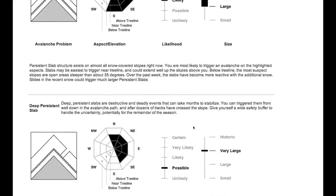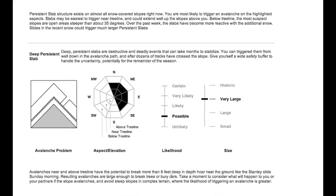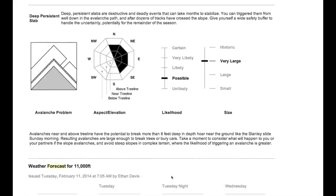Our final avalanche problem is the deep persistent slab that has plagued us all season long. This is the monster in the basement that should always be top of mind when considering our trip plan. This problem is mostly present above and near treeline from north to southeast aspects. The likelihood of setting one of these off is possible, but it could result in a very large slide, as this layer can be sitting more than 6 feet deep in the snowpack. We will likely stick to the trees on this tour.